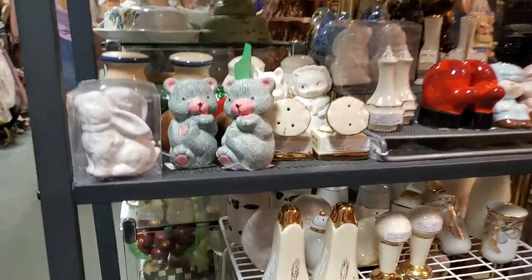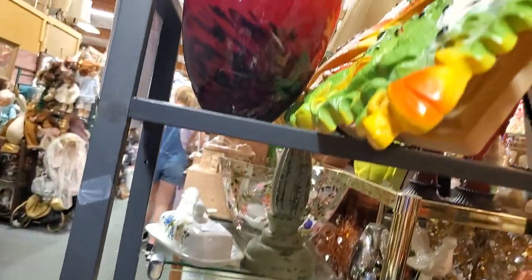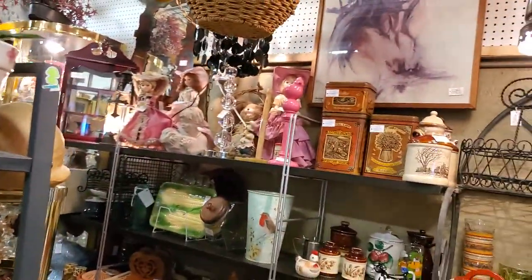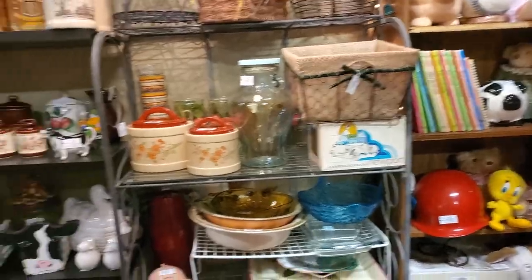And here's the salt and pepper department. So many salt and pepper shakers though.